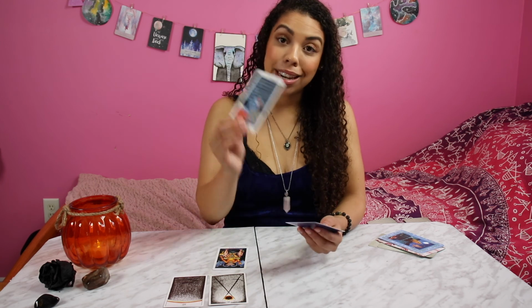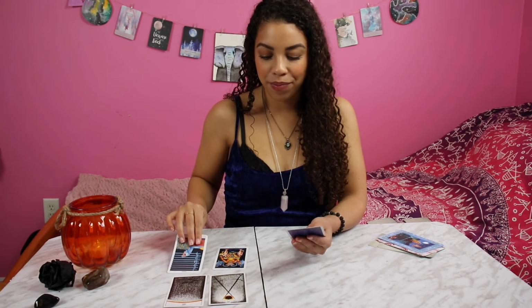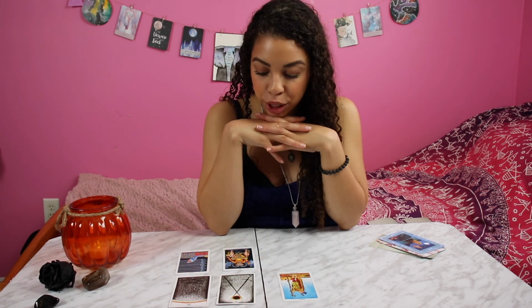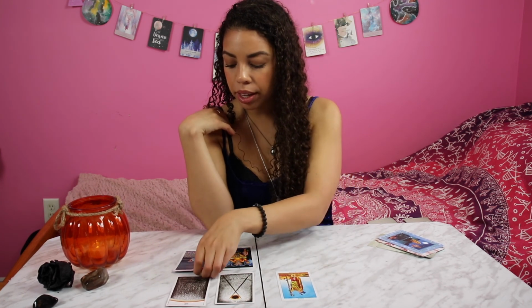We have the Devil card, the 9 of Swords, lots of swords energy, and then the Page of Wands. All right, so group number 2, let's start with this. So I want to start with the 9 of Swords.